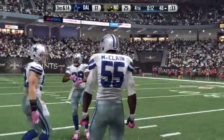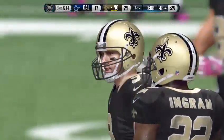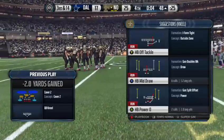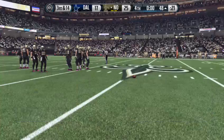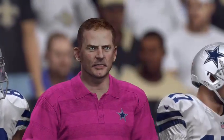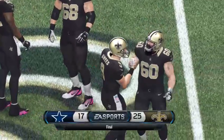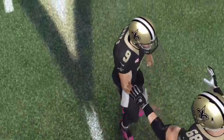14, 13, 12. Orlando McClain can't believe it. He and his Saints. Wait, no. I mean, Drew Brees and his Saints have probably won the game for them. And 2-1. A big performance in front of a prime time audience. Look at Jason Garrett's face. A sweet victory in the end. And that's a 25-17 win for New Orleans.